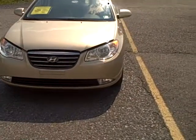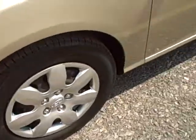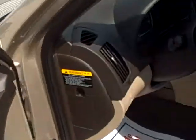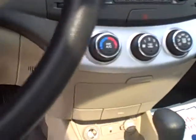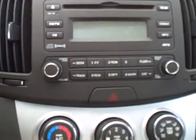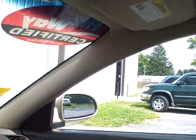This vehicle comes equipped with fog lights, 15-inch wheels. On the interior here, we've got our power windows, door locks, and mirrors. Cruise control that's right on your steering wheel. This is an automatic AM/FM CD player, dual front airbags. This vehicle also comes equipped with side curtain airbags and a moonroof.